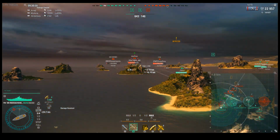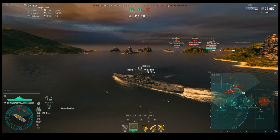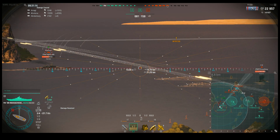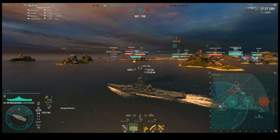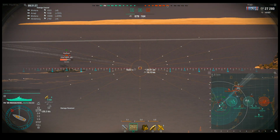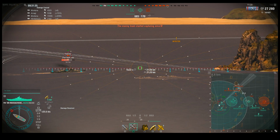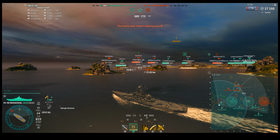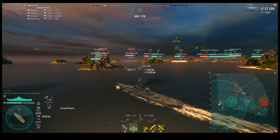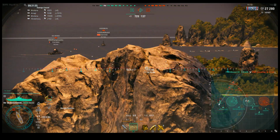Enemy battleship sighted. Used to it. The rounds are kind of off. It's kind of a strange firing pattern from these guns. I have to get used to them. And he's seeing me now. Not happy. He's firing at Buffalo. Who's he firing at? He's firing at Buffalo. Really? Enemy destroyer sighted. This is a strange gunnery system. Kind of weird behavior.